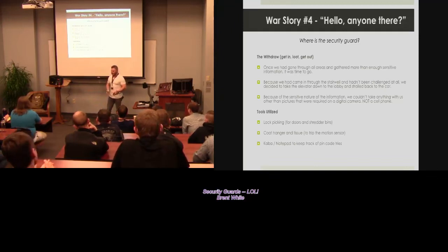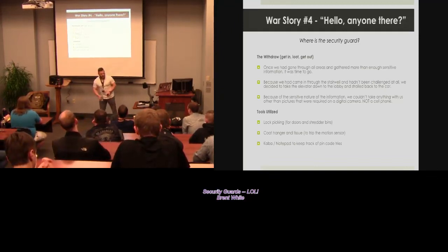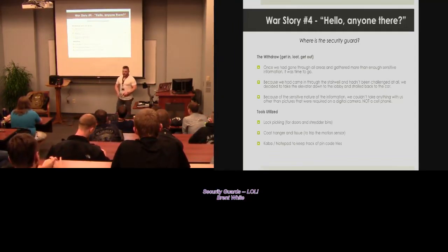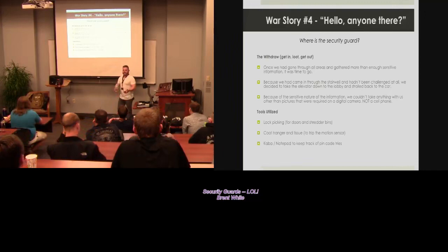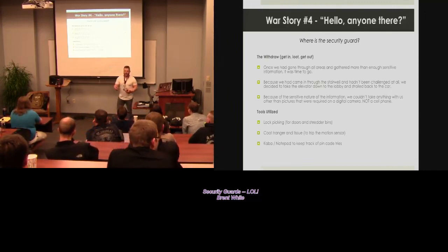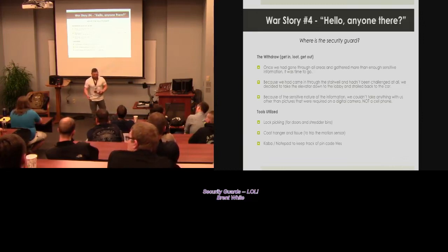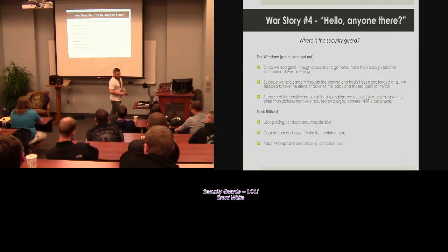So how do you fix that? Do you add more security guards? That's an option, probably an expensive option. But you train the security guards. A lot of times when they come in from different companies, you can have them do specific things for your company. You can set up different rules, just make sure that they are checking things like they're supposed to and that they know how to follow up.